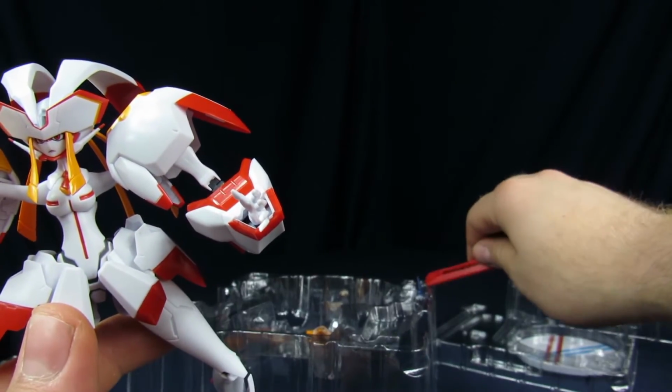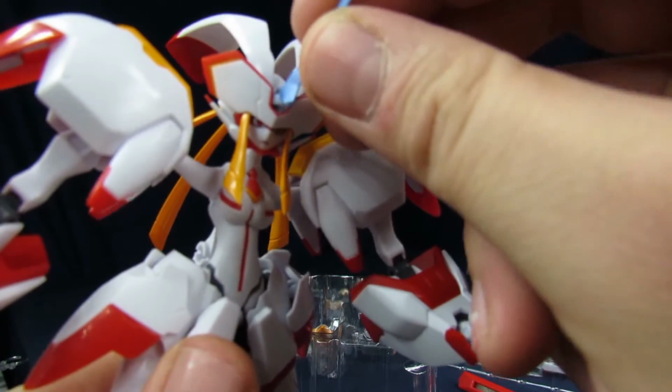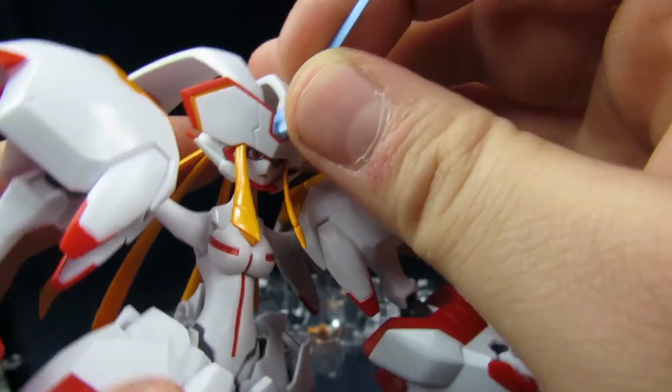You were just complaining at me for using language. I just said she has a horn. That's all I said. Want to investigate how you put the shield on while you're messing with that.